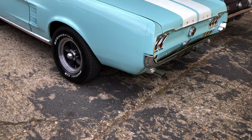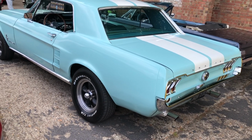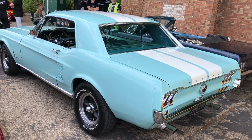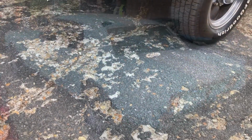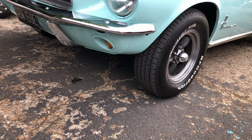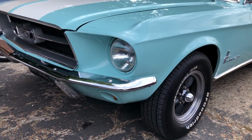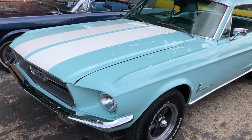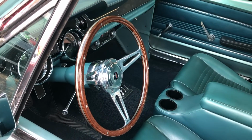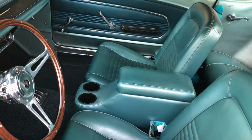Now this is a fantastic colour combination. This pastel blue and white Mustang, and looks like it's a 67. It might look reminiscent of an Austin 1100 police car in terms of colour scheme, but it's an immense car and it really works in this car. The colours really work, to my eyes anyway. And the interior's colour scheme is not disappointing either.